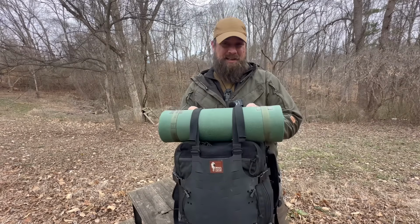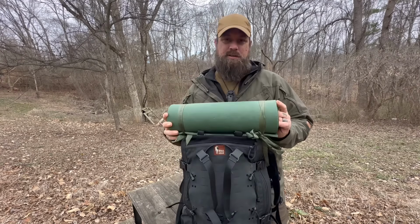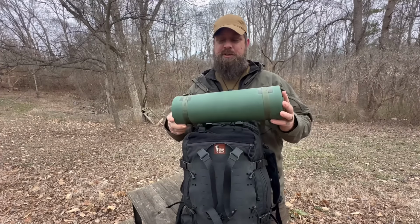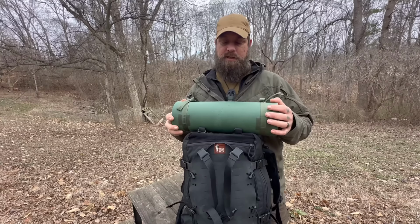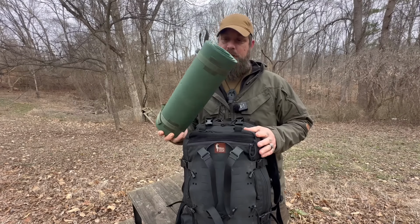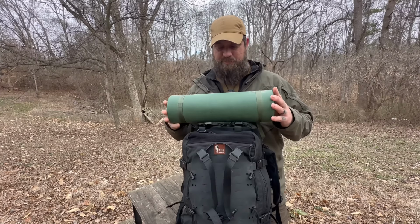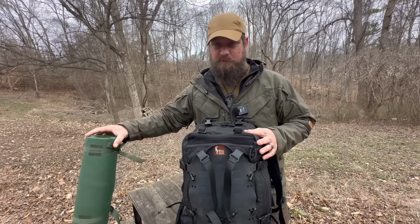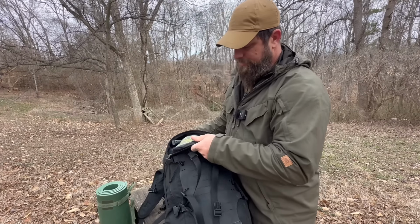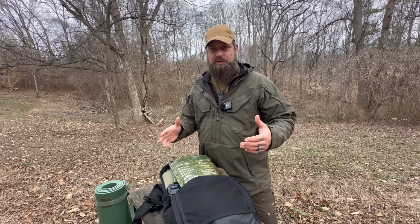Now, the only thing on the outside of the pack that's visible is the actual ground pad itself. They could have chosen a blow-up model, they could have chosen a full-size military model, but they went with this one that I modified in a previous video, and I'm really proud of the choice that they made. This one actually covers their core. It's not big and bulky, it's lightweight, and it'll do the job. So good for them on the very first choice. So let's dive in and see what they chose. Now, like I said, they had several choices of things to carry.